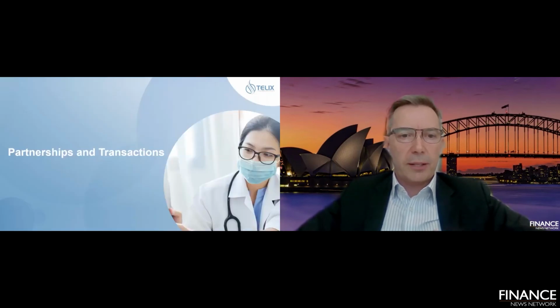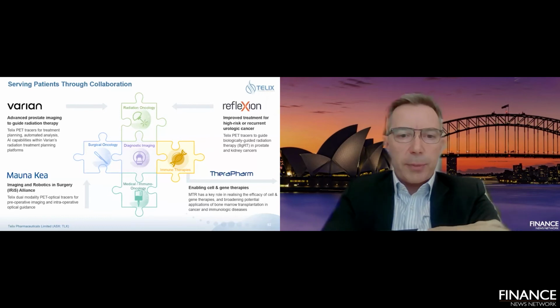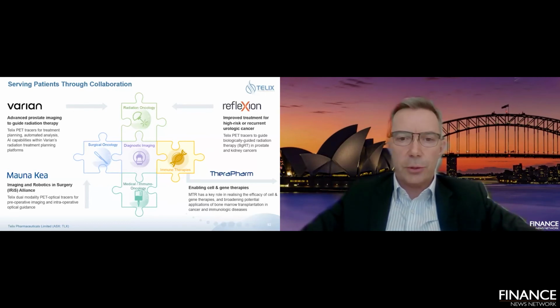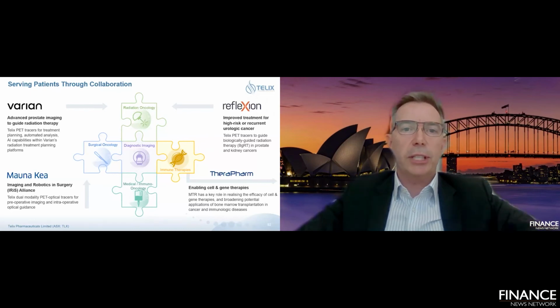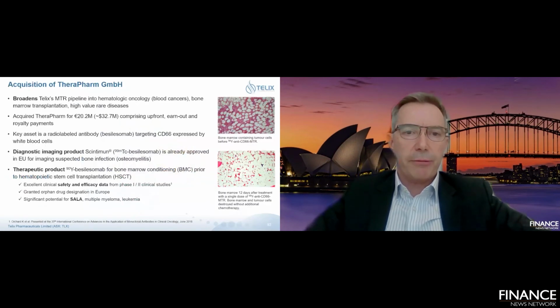I think one of the really successful aspects of the company is its collaborations and partnering capability. Next slide. So we collaborate very widely with many companies and organisations, and a few notable partnerships are listed there. Mornicare and Reflection are two that we've executed recently in radiation oncology and surgical oncology. But I think the cornerstone really is diagnostic imaging, because that's where we believe the fundamental of everything that we do is based.